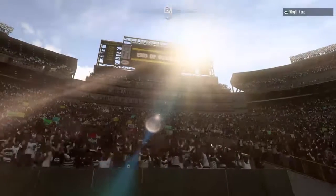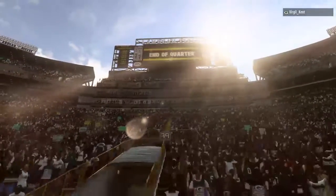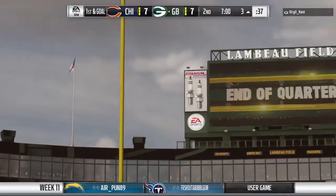With Charles Davis, I'm Brandon Gaudin. 2nd quarter about to get underway with the Packers in possession of the football. And they've got it here with a 1st down.